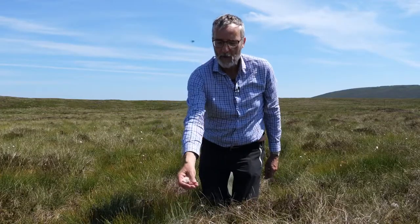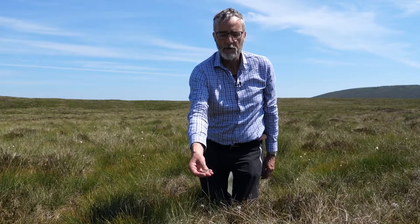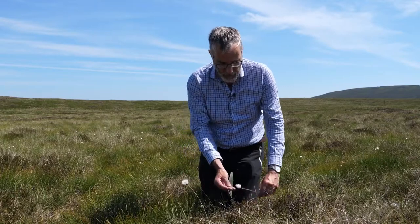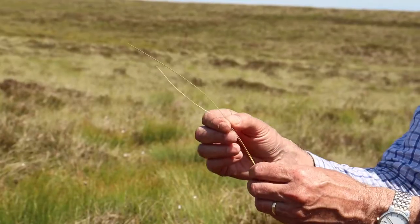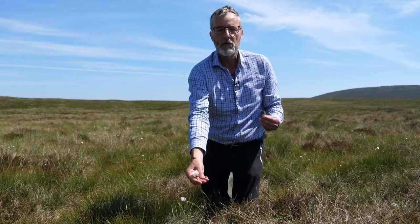Now, although the name is cotton, it's not related to the textile cotton. However, in the past, it's reported that these tufts were collected and used for stuffing pillows and things like that. The other characteristic of this plant are the leaves. The leaves are very, very fine. And again, this distinguishes it from some of the other species of bog cotton. Very, very fine, thin leaves and the single solitary head.